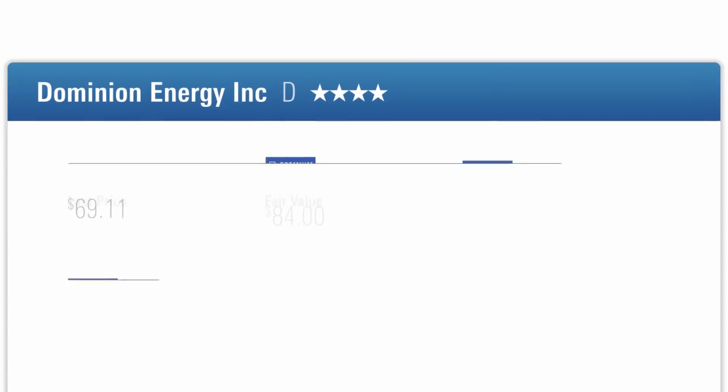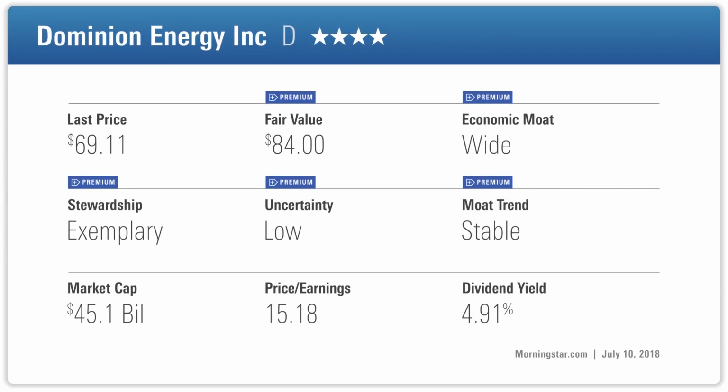One of those is Dominion Energy that we like. This we think has the best growth potential, around 7%, plus a 4.5% dividend right now, and it's our only wide moat utility. An excellent management team there and great investment growth prospects.